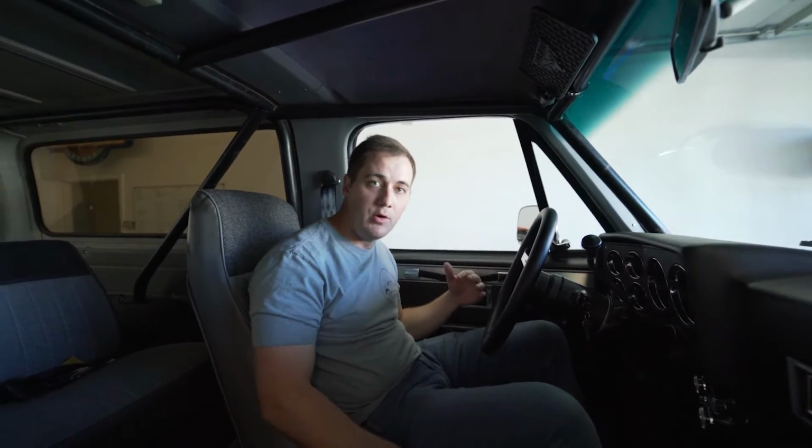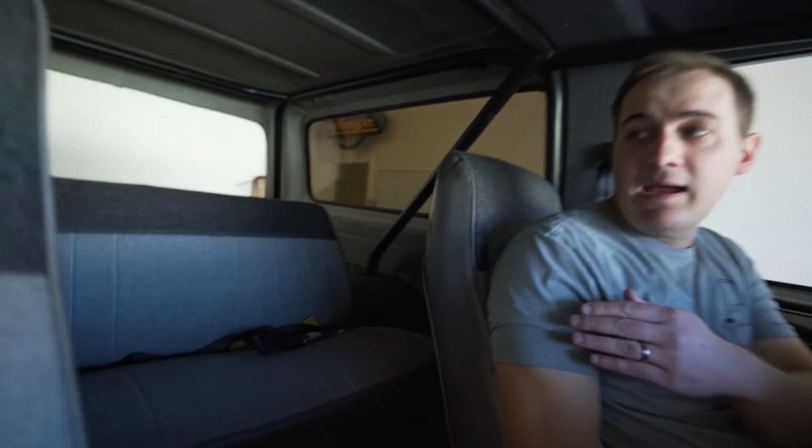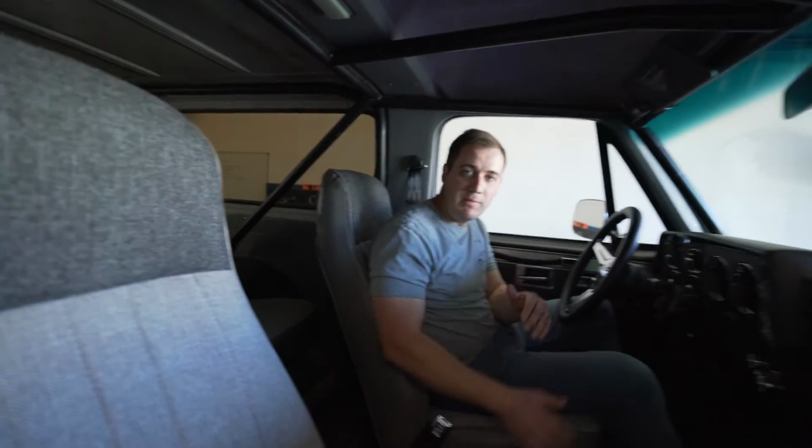We've got matching carpet on the door panels, and then matching inserts here on the door panels that match the top, the headrest of these bucket seats. So they look great. Rear bench seat upholstered to match with the gray side panels down the sides of the back half of the cab that are upholstered to match these seats as well.